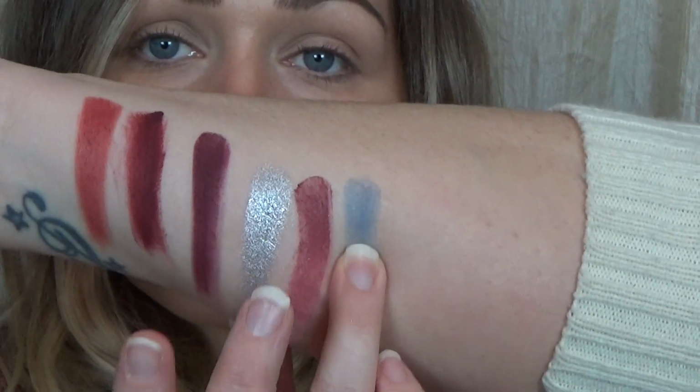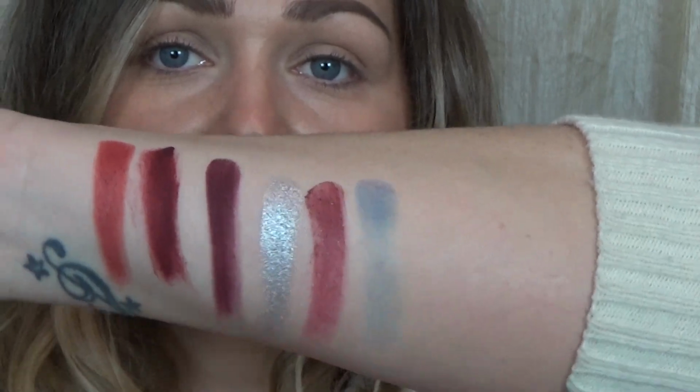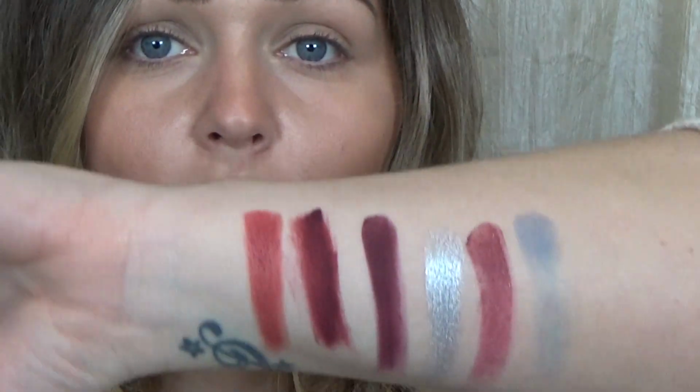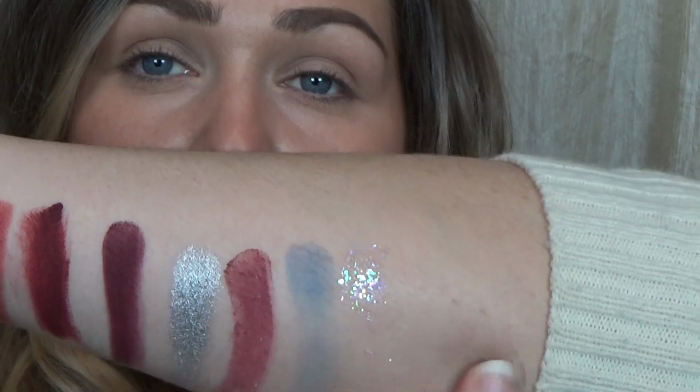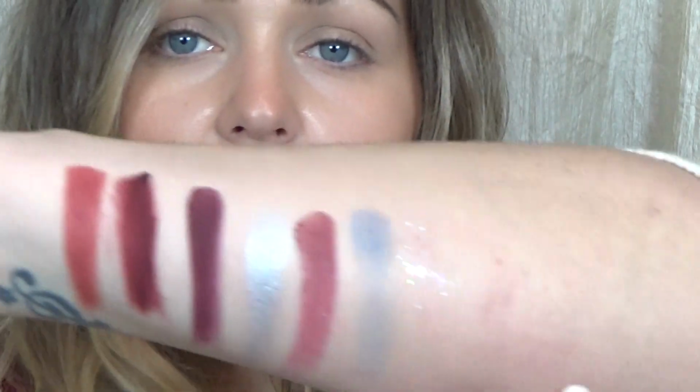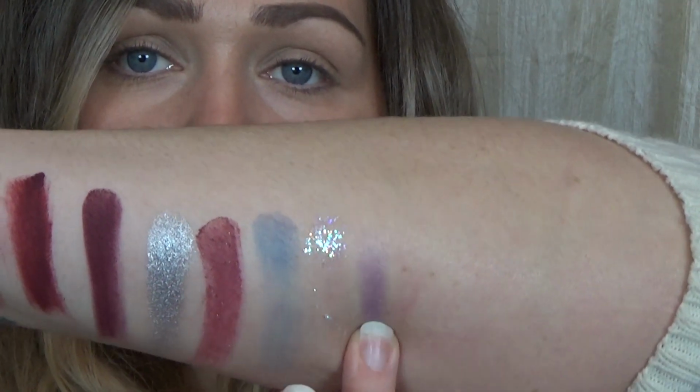This is the color Water. So this one doesn't swatch super well, but that doesn't mean it doesn't perform well on the eyes. But it is a pretty blue. I do like that. It's not a blue that I already have. So this is, let me wipe my finger off. Flurry, which is a pressed glitter, which may not swatch awesome, but it's super pretty though. This is the color Gale, which looks like a mauve pink purple.